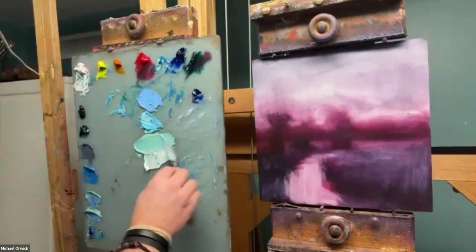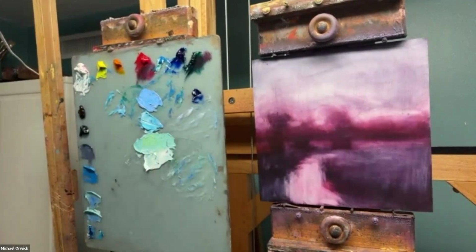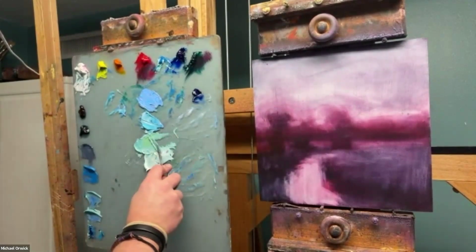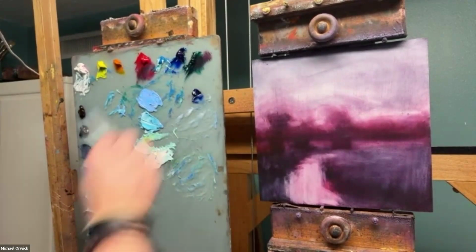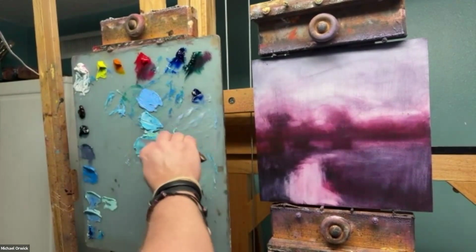And some colors are so strong, right? The cadmium colors. And yeah, see the yellow? It just keeps coming out. So I added too much yellow. So I'm going to pull that aside because it just ate all of my manganese blue.